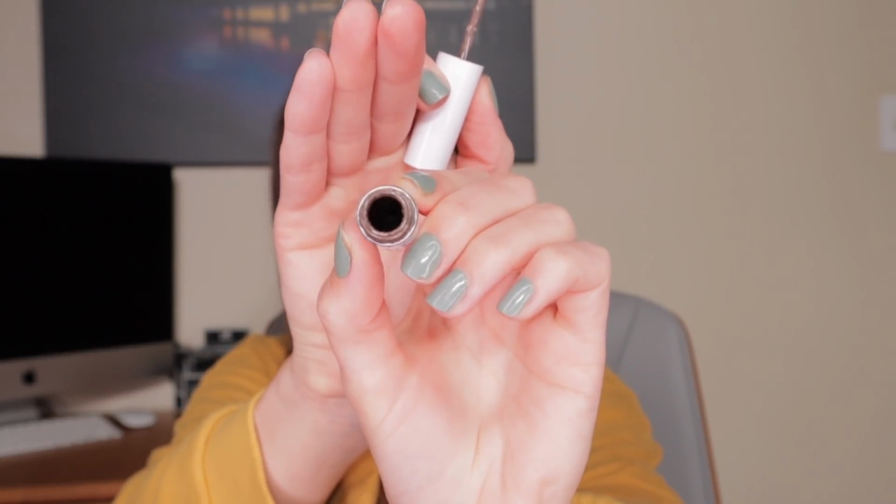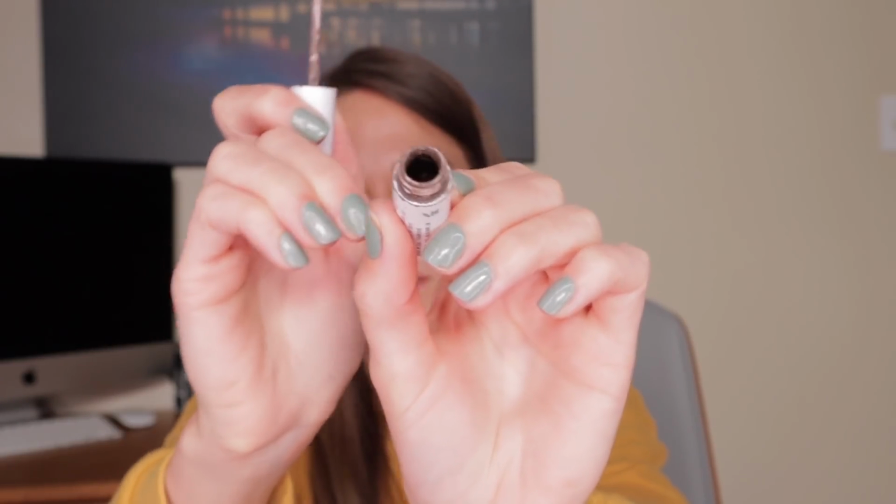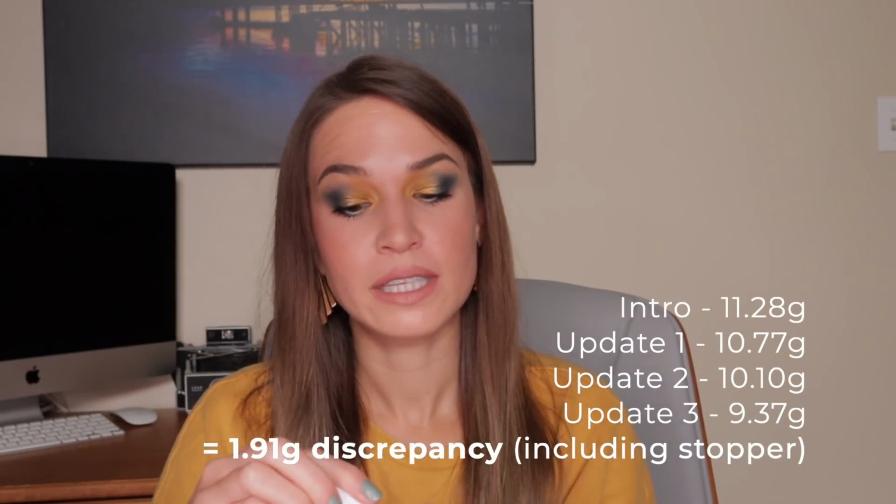I think I'm going to go in with my makeup spatula and just pull out what's left at the actual bottom of this packaging because there's nothing on the sides whatsoever. And a little tiny bit of product still comes out on the wand, but barely anything.